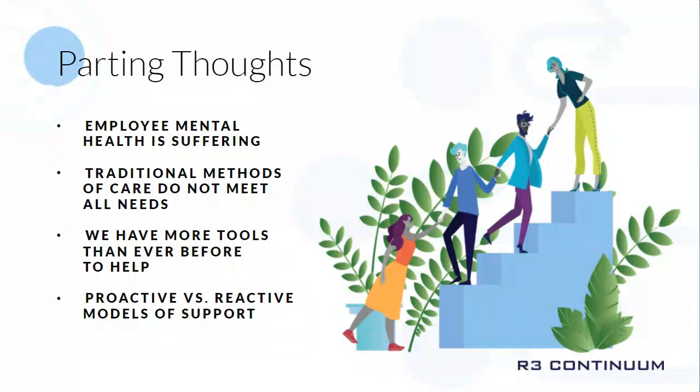And really, these are all things that we've talked about. But we know right now employee mental health is suffering, right? And recognizing that is the first step in doing something about it. We also know that traditional methods of care aren't meeting all of the needs. They're clearly meeting some of them, but it's missing a lot of people. The holes in the net are too big. Some people are slipping through.